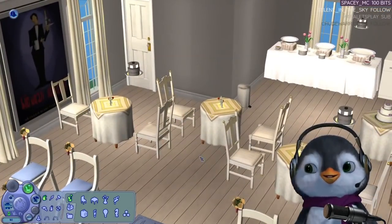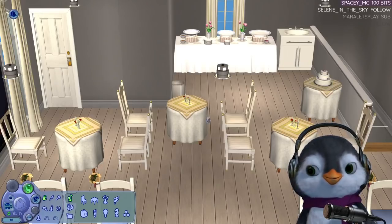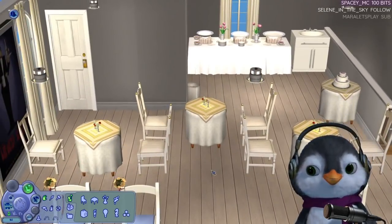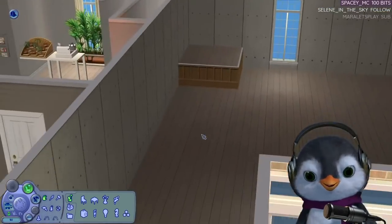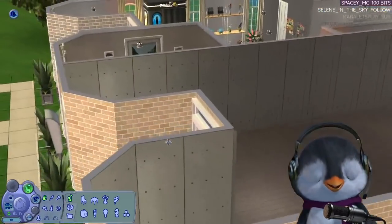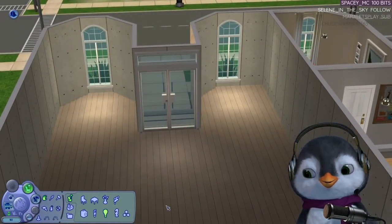And I actually added some tables here too. These weren't here last time, because obviously there's a buffet table, so they need some chairs and tables and whatnot. But I kind of like that. So on this side, today we are going to start making the library. I'm excited. So first of all, let's add some lighting here.